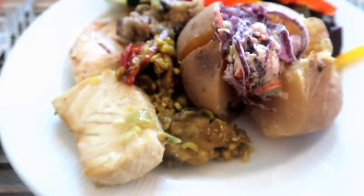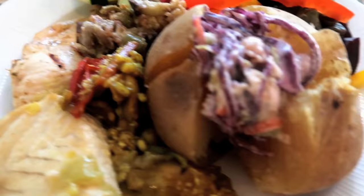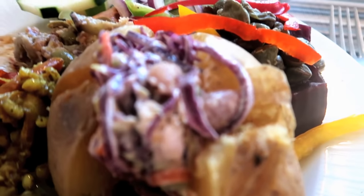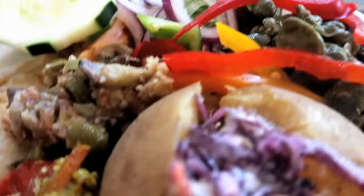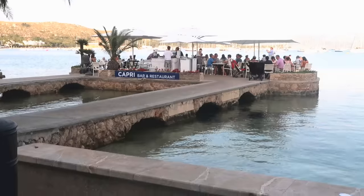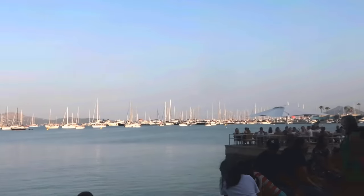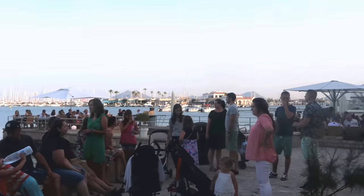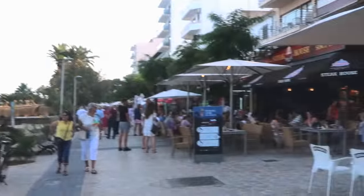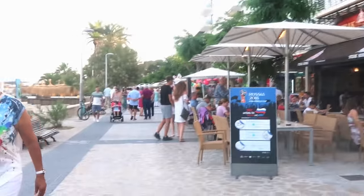So in the end, it was a barbecue at the hotel. So we spotted it was a barbecue, so we've gone for that instead. So I've got jacket potato, some coleslaw, some chicken off the barbecue, and then just loads of salad and some fish. All of these little bars at the end of just really, really small piers are just so nice. It's fairly busy tonight as well. Considering it's Sunday night, I'm surprised how many people are out and about.